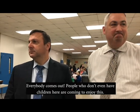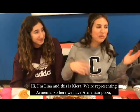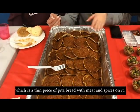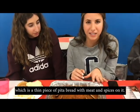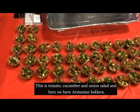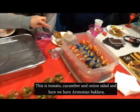Hi, I'm Lena. This is Kira. And we're representing Armenia. So here we have Armenian pizza, which is a thin piece of pita bread with meat and spices on it. And this is tomato, cucumber, and onion salad. And here we have Armenian baklava.